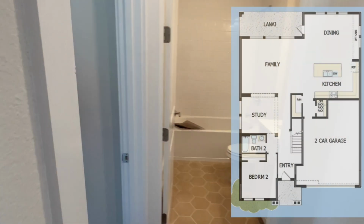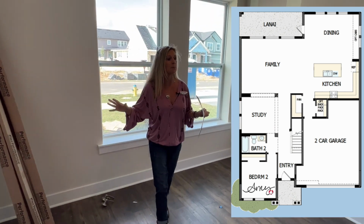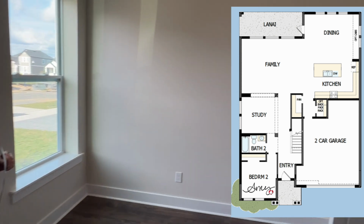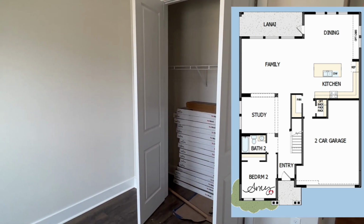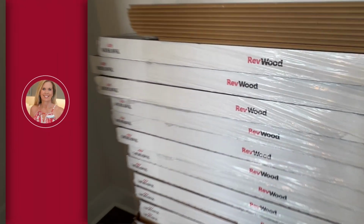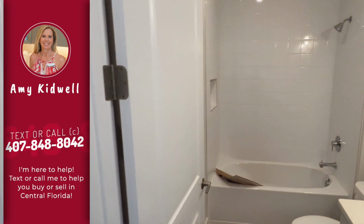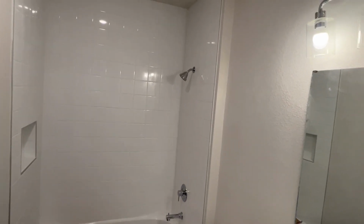Take a peek. It looks like we have a bedroom right here at the front of the home. Very nice. We have a nice big bedroom right here as soon as we came in the front door, off to the left. And remember, what we're talking about is this specific home, because this home inside scoop is available. So you're going to give me a call at 407-848-8042. But the other thing is that this is also part of the Hillis floor plan, so you can see the actual layout if you decide you want to build one of these. But this one is going to be available and clearly almost done.